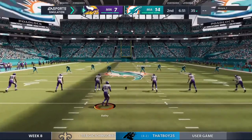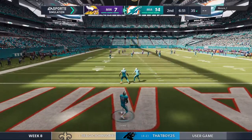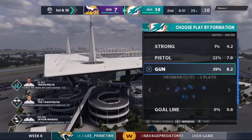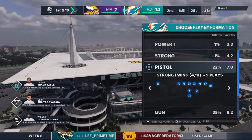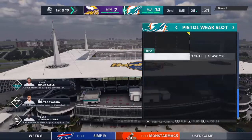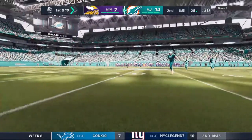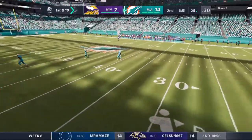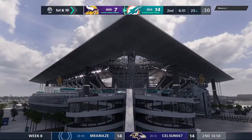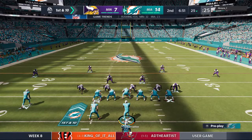Bailey now to kick it away after the touchdown. Fair catch made at the 25-yard line. The Dolphins take over 1st and 10 at their own 25-yard line. First down Miami as they get set to start the drive. And right now they're saying, hey, let's keep this going.